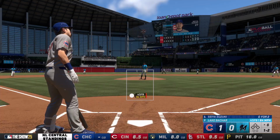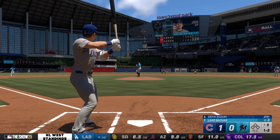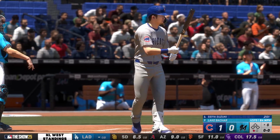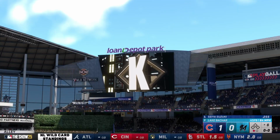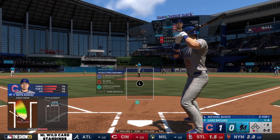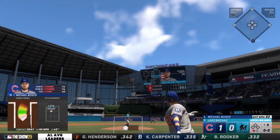Right through there for a strike. Swing and a miss. Struck him out. One gone here. That was a pretty good pitch. Top of the strike zone. We're seeing more fastballs in that location. Hitters, especially with 2 strikes, have to be ready to pull the trigger.